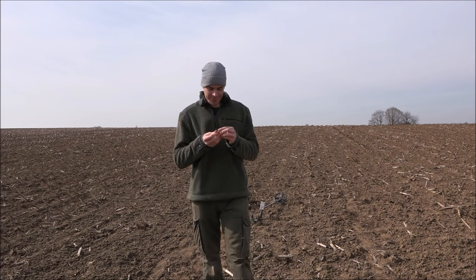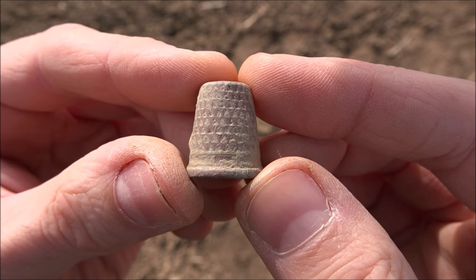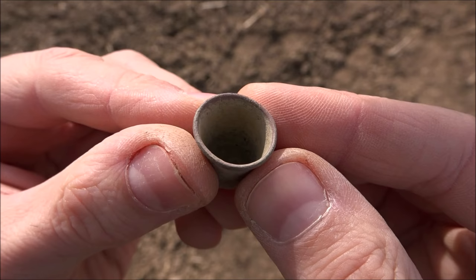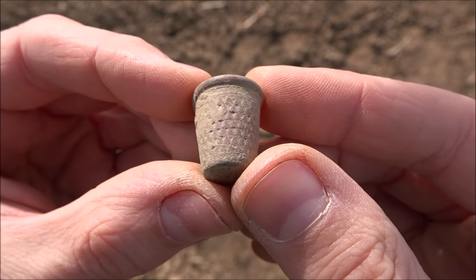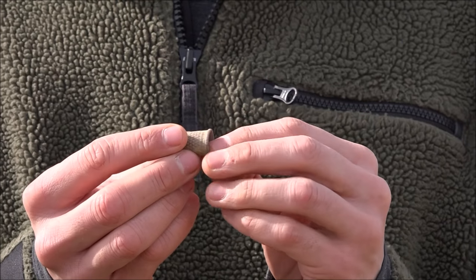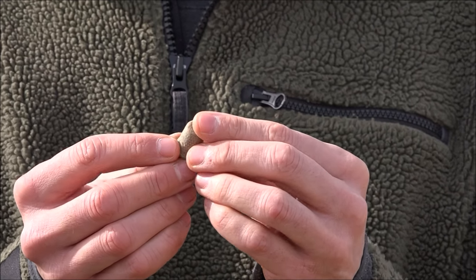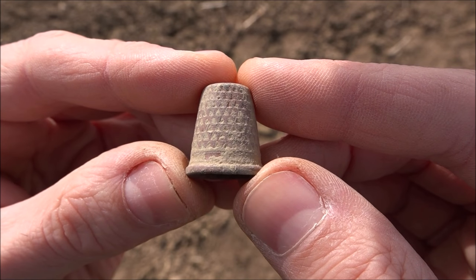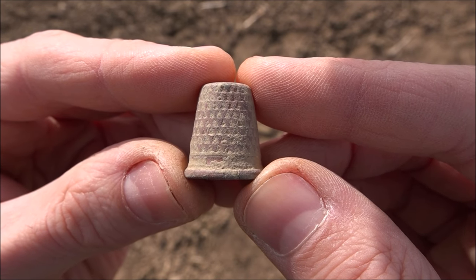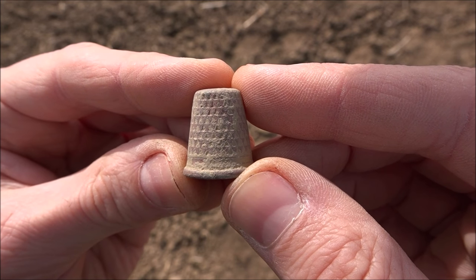Next wonderful find, and it is a thimble again. Look how well preserved it is. It's not bent or squashed like they usually are on plowed fields. It's funny because I found another thimble on my last hunt, and it was also in a very good condition. It's quite rare, as I said before. I really like the pattern of this symbol, and it's always hard to estimate the age of items like this, but I would guess that it should be from the 1800s maybe. Wonderful find, and I'm having a lot of fun here today on this field.